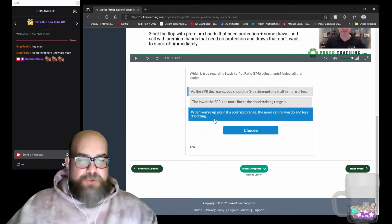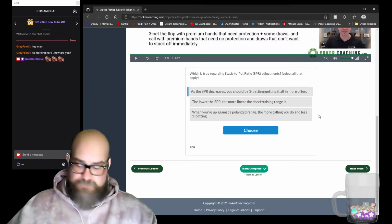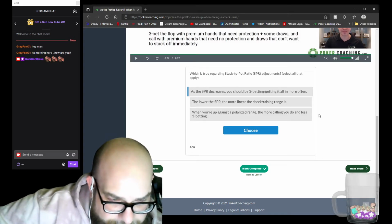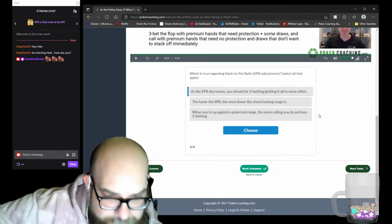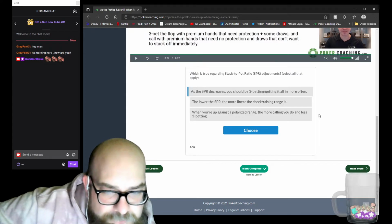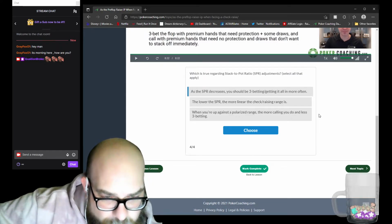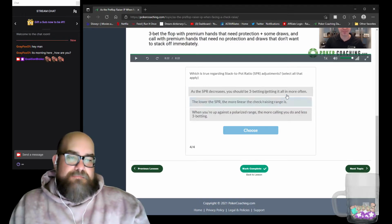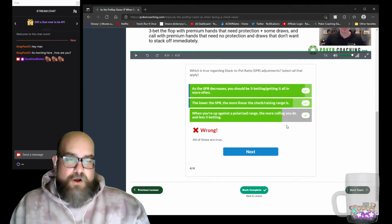When you're up against a polarized range, the more calling you do and less 3-betting. That's not true. The lower the stack to pot ratio, the more linear your check raising range should be. Yeah, I'll go with that. Wrong. All of these are true.